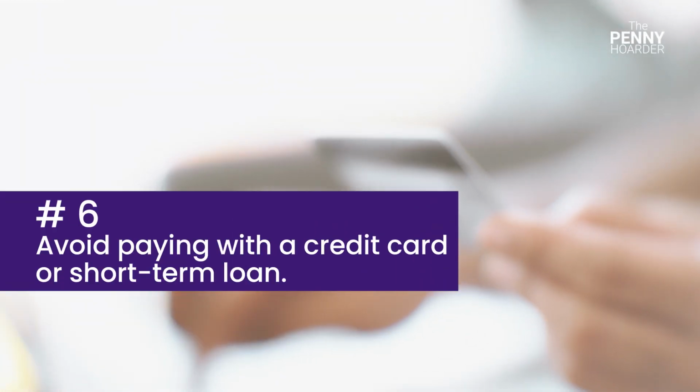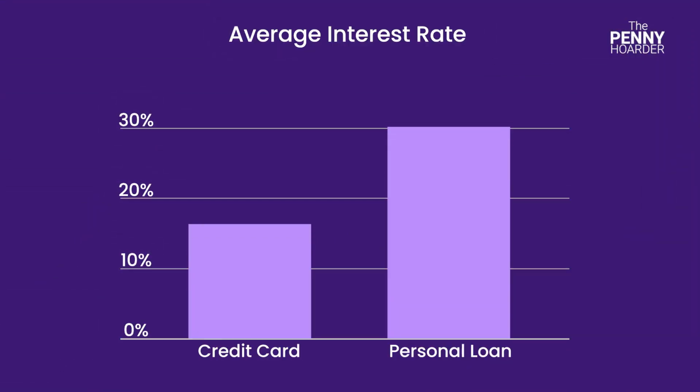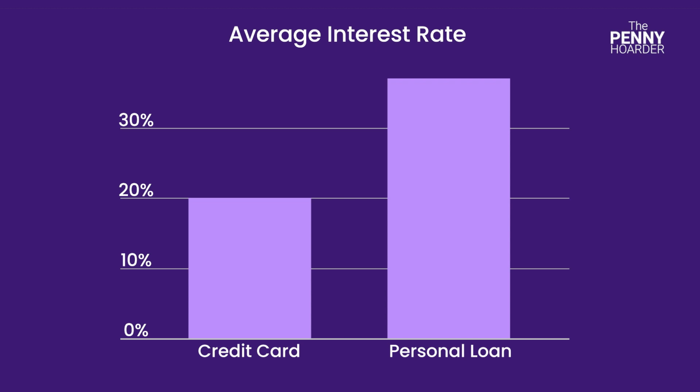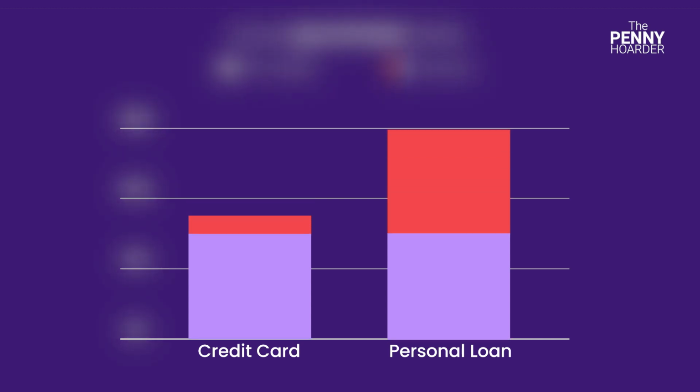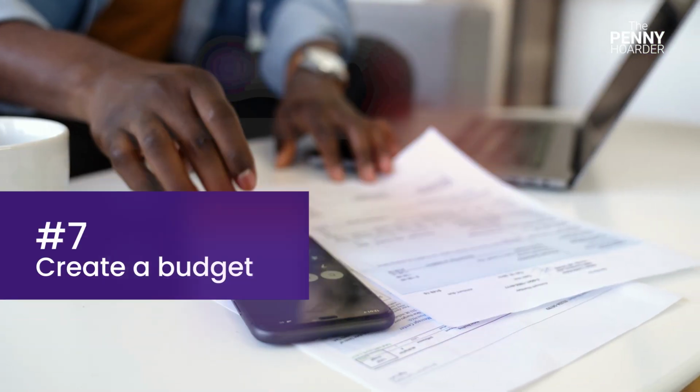Avoid paying rent with a credit card or a short-term loan. The interest rates for both are ridiculous, as high as 20% for credit card debt and 36% for a personal loan. If you can't quickly pay off the debt, you'll owe more money than you can afford to pay back.